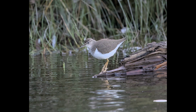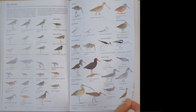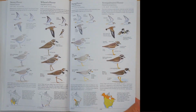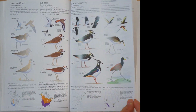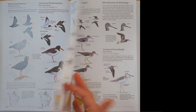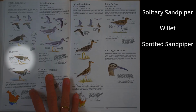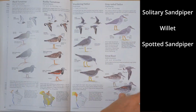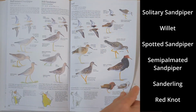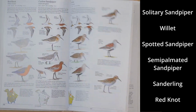So what I'm going to do is flip through the bird guide and quickly make a list of any birds that look approximately like this bird and have approximately this plumage. It's okay if we add a few birds that probably aren't this bird. It's better to be safe than sorry. Now that we have our list of 6 birds, let's go back and eliminate them one by one.